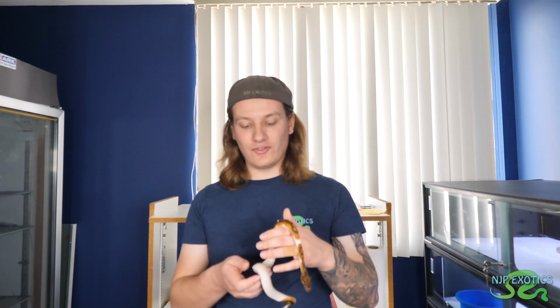We call him Jack. He's a really cool clown pied male, and just super stoked to be getting into this project. He's definitely putting on some weight for us. It is feeding day today, so we're definitely going to be feeding these guys, and he's going to be bumping up in size and enclosure soon here, I can already tell. But overall, really stoked to be getting into this project.